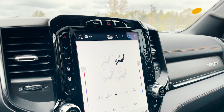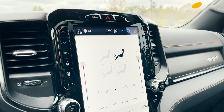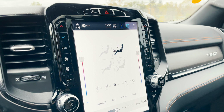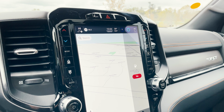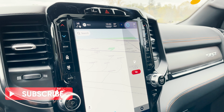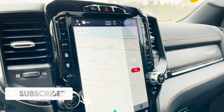Heading over to the comfort button, here you can control your heating and cooling. Also, you can control it from the side buttons on the actual screen or from the touch screen, and then also you have access to your heated seats, vented seats, and heated steering wheel. Moving over to navigation, you've got a full screen for your navigation, of course, and now on the Uconnect 5 system, if you're low on fuel like this truck is, it'll let you know the gas stations around you, and also you can turn this into a 3D map now.